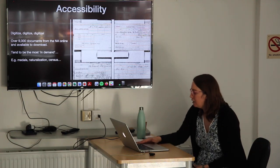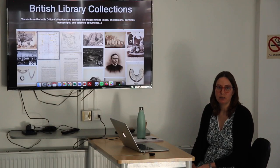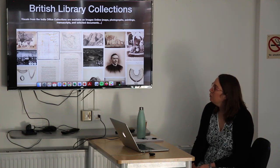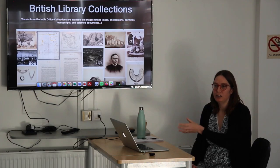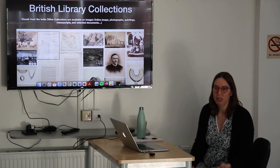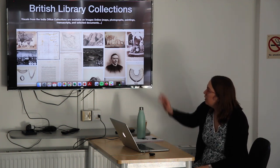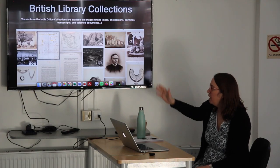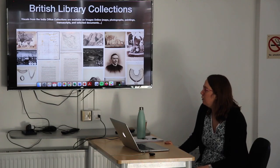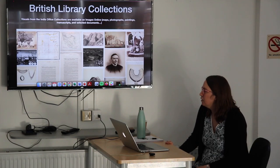In contrast, if you go to the British Library website, they've got a lot of their materials now on their website. They have a website called Images Online, and they have the majority of the visuals from the Indian Office collections, including a lot of documents and photographs of Armenians in India that are freely accessible. It covers a range of things, from maps to photographs to paintings to illuminated manuscripts. So a mixed selection of objects and textual materials that you can find in the British Library collections.